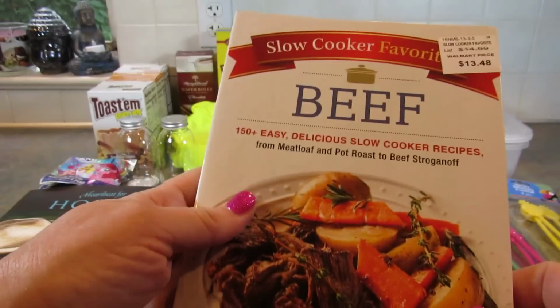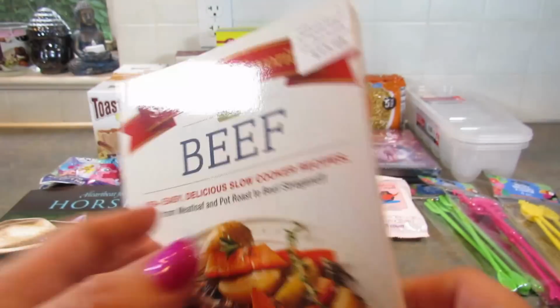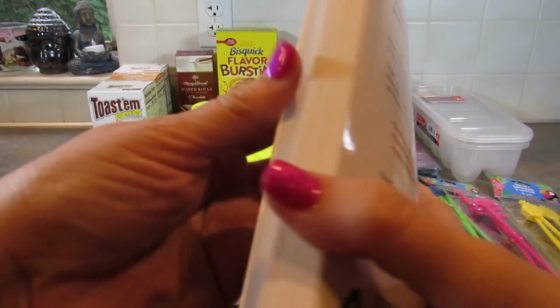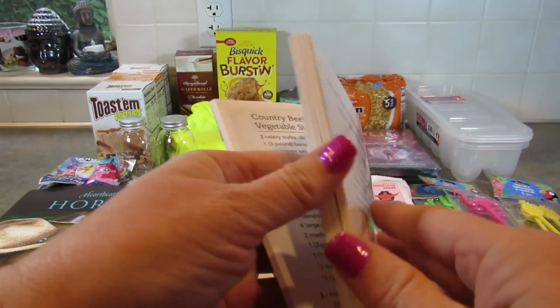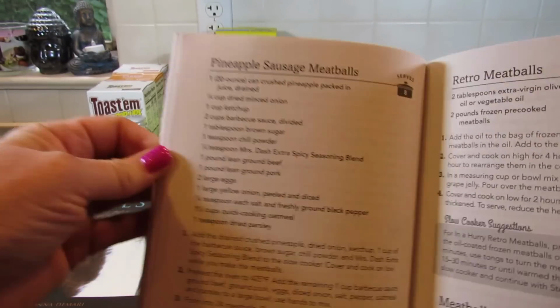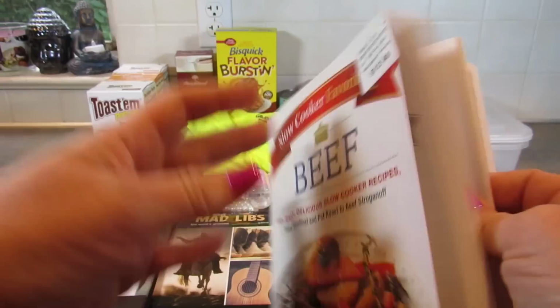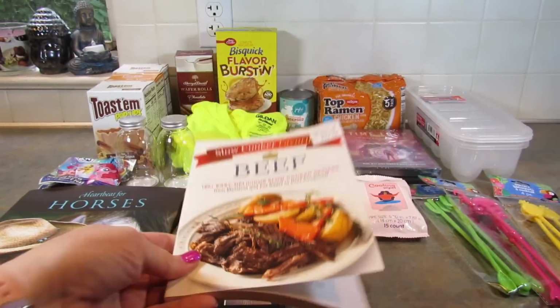I found this book, Slow Cooker Favorites Beef. It was at Walmart $13.48, and I don't know what the original price was, but it has lots of slow cooker beef recipes, and I am always looking for new things to make because, you know, you just get bored of the same old food. So I got that. I love it.